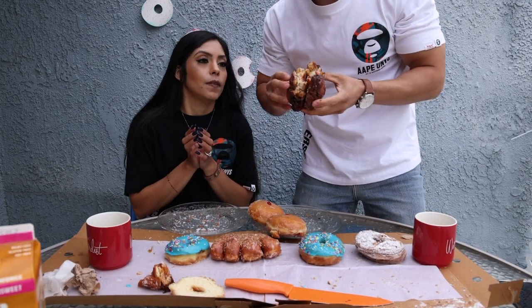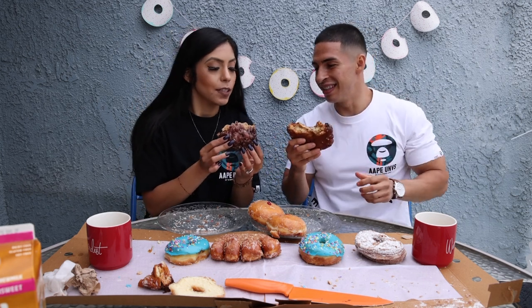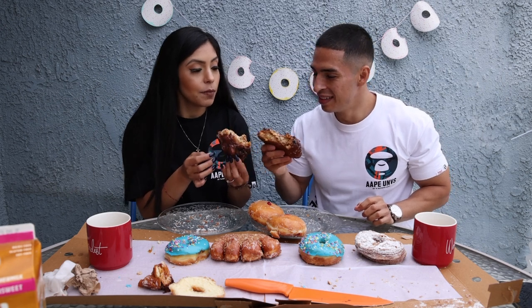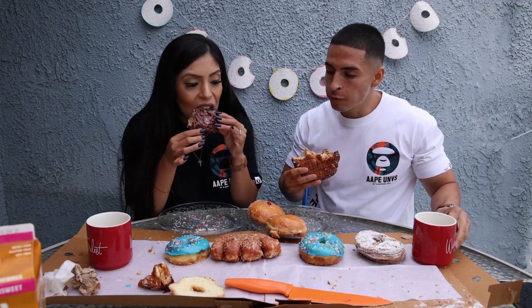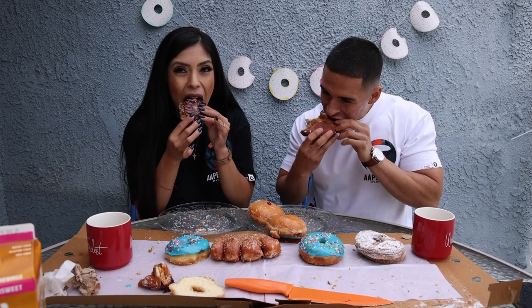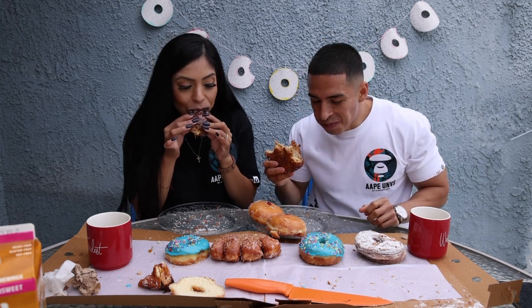Oh yeah. Cheers. Damn, you got all the crispy part. This is like the mini apple fritter right there. Look at how huge that is. Crunchy, crispy on the side. This is a top apple fritter, guys.